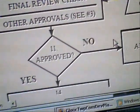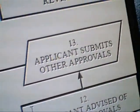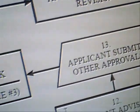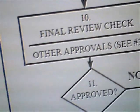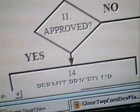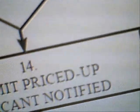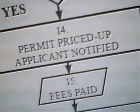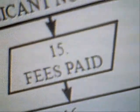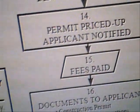Then final review check. Is everything approved? No. Then you have to fix even more stuff, and then you send it back, and you're like, all right, finally, are we good yet? And they're like, no. And then you go back and you do it again, and then you come back and you're like, okay, finally, it's good. So then they'll tell you how much the permit is going to cost. They let you know, and then you pay them the money.